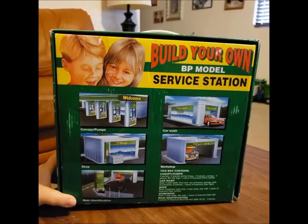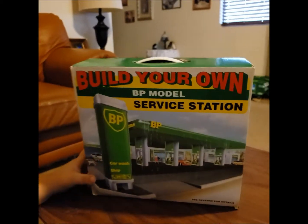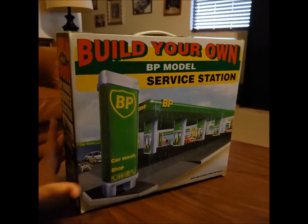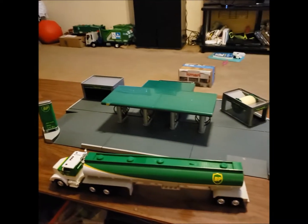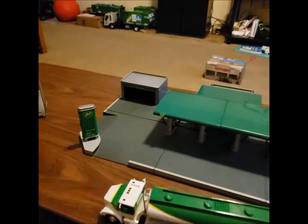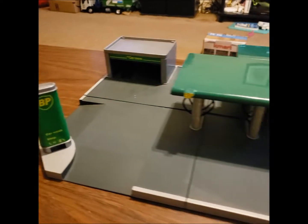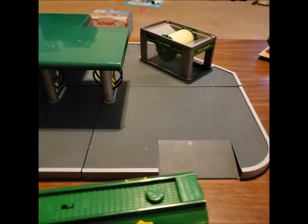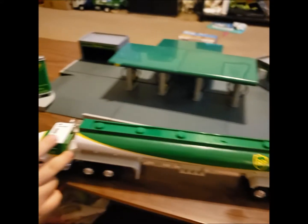It is from 1995. This came out in 1995, and as you can see, it looks just like that. And this is a special one because it has an auto center and a car wash. Okay, and where did we get this? We got the BP gas station from Amazon, but I believe this is from Amazon too.